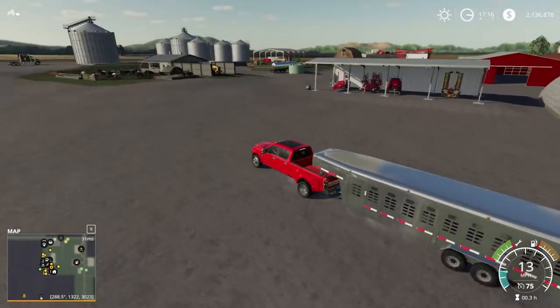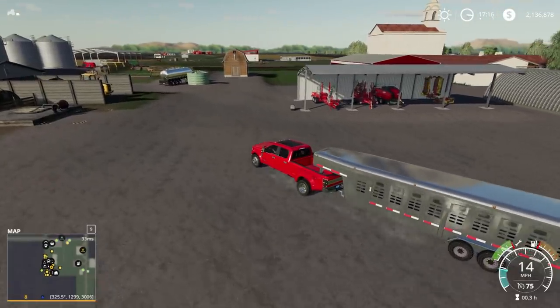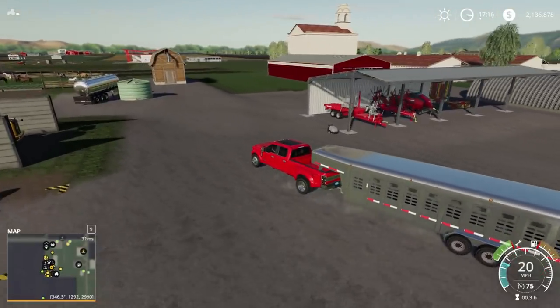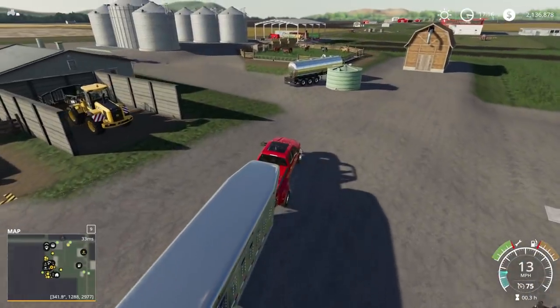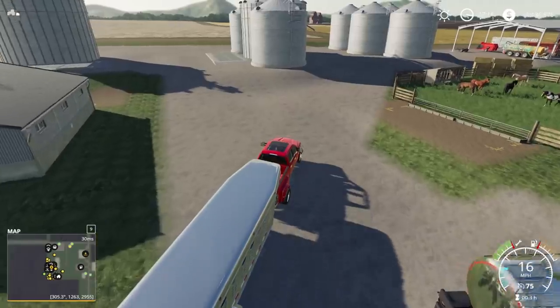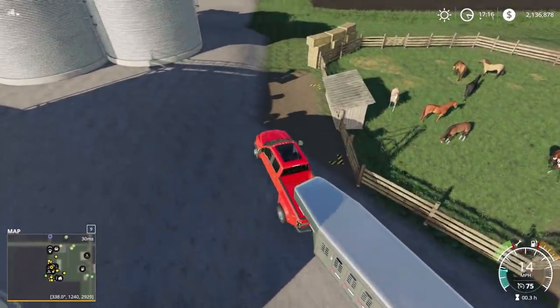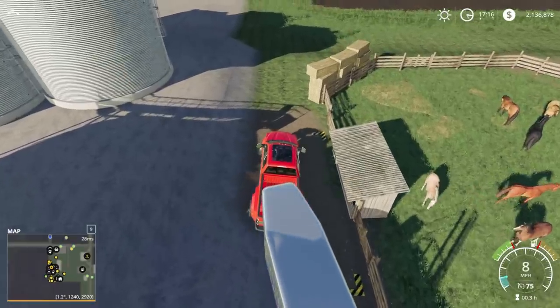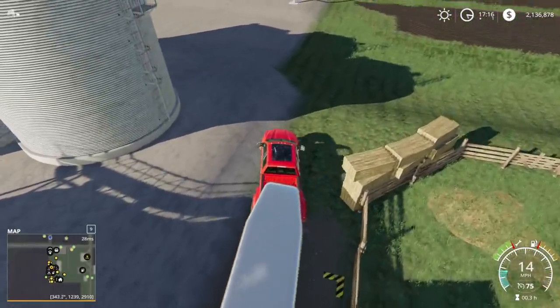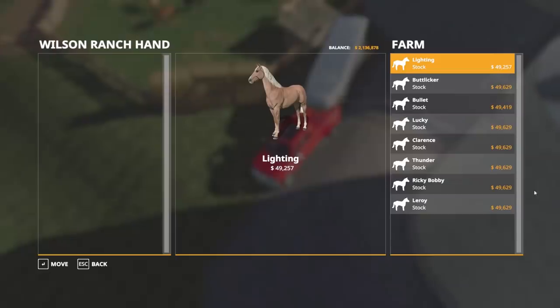All of our horses are at 100%, I think it's the skill attribute. They all have 100% skill, I think it is, or training. No, 100% training. So they are ready to go up for market at Patterson Livestock Yard. We're gonna leave Clarence. I feel like some people are gonna be mad at me for even thinking about taking Clarence and going to sell him, but we're gonna keep Clarence here.